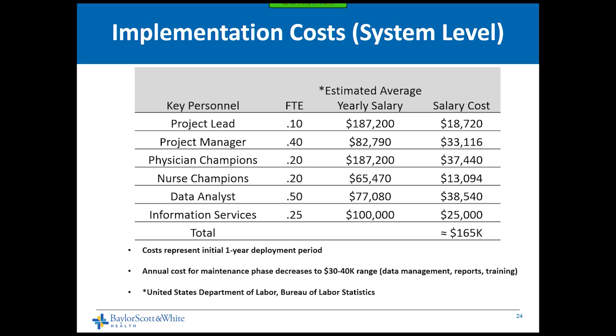So the first year of deploying this, we would have an estimated cost of about $165,000. That actually goes down, particularly once the EHR documentation is done and you've got a durable training resource. You're really talking about something that moves down to the $30,000 to $40,000 range per year, because at that point you're really talking about data management, reports, and then any spot training or coaching that you would need to do. So in the overall scheme of things we do within our healthcare systems and the cost, this is something that would seem to be doable relative to some of the other expenses.